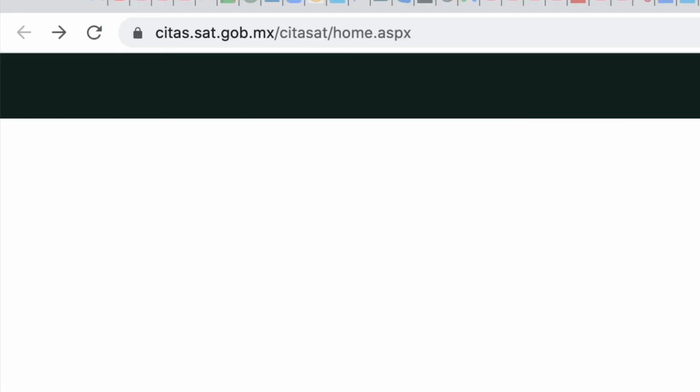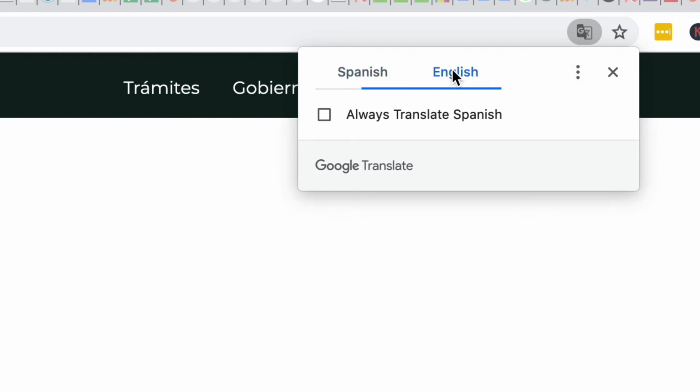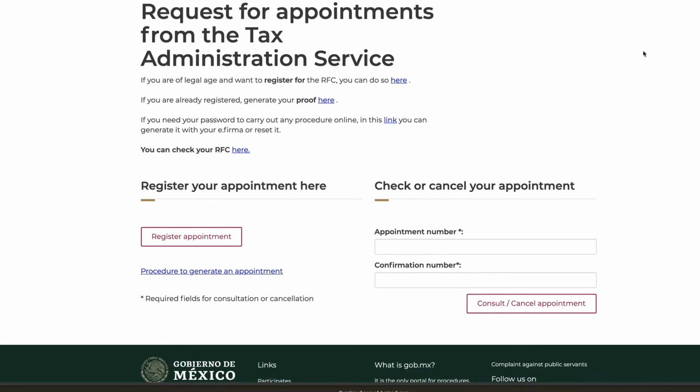Okay, so here is the secret website to actually get the RFC number, and I haven't found a way to get to here through the menus, but you'll find down below this link, which is citas.sat.gov.mx/citasat/home.aspx. Like I said, it'll be down below. So I like to use Google Translate just to make things much easier. My Spanish is not very good, so I'm going to switch this over to English, and it says you can check your RFC here. And I'm going to click on here.